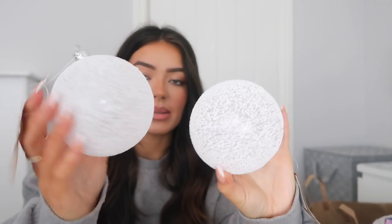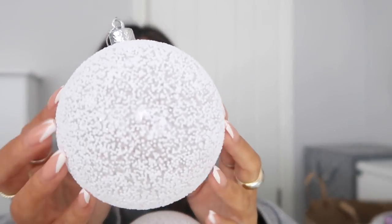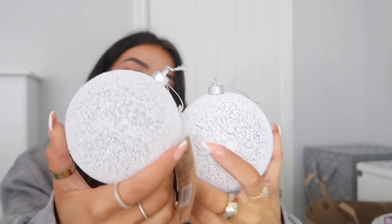Then these are really cheap. These were only 99p each, but I really liked them. I thought they looked really nice. They're like a really big clear bauble, but it has all this white, I don't know what it is, but it looks like snow. They look like a little snowy white ball. And I thought this would look really nice on the tree, especially since my tree comes pre-snowed, has snow all over it. So I thought this would look quite nice on there.